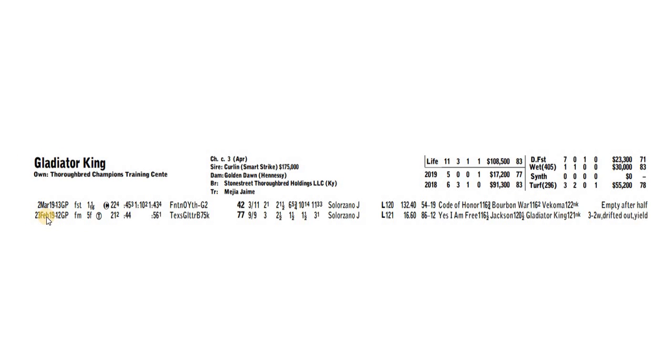You see, he just ran about 10 days earlier, going five-eighths at Gulfstream Park, made the lead and got caught, stretching out to a mile. I mean, it was just a ridiculous entrant in the Fountain of Youth. It was a 132 to 1 long shot.